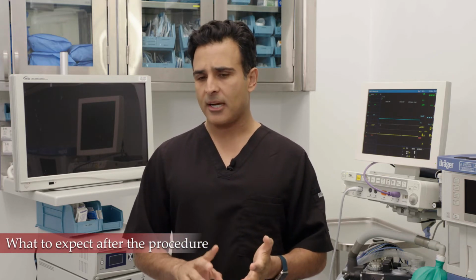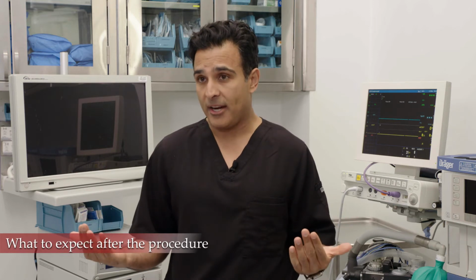Otherwise, painless. The incisions are hidden within your hairline, so you don't really see signs of surgery. And surprisingly, there's very little bruising and swelling from forehead lifts.